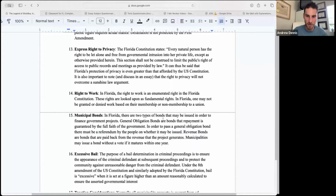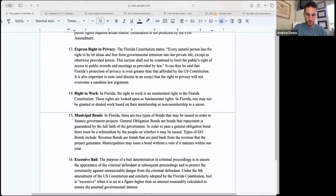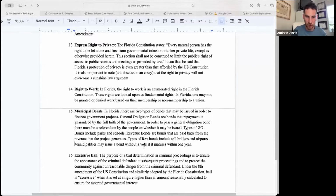In Florida, there are two types of bonds that may be issued in order to finance government projects. GO bonds are bonds that repayment is guaranteed by the full faith and credit of the government. In order to pass a GO bond, there must be a referendum by the people on whether it may be issued. Types of GO bonds include parks and schools. Revenue bonds are bonds that are paid back from the revenue that the project guarantees. Types of rev bonds include toll bridges and airports. Municipalities may issue a bond without a vote if it matures within 1 year.